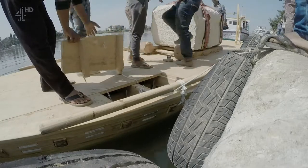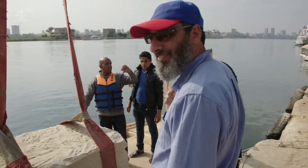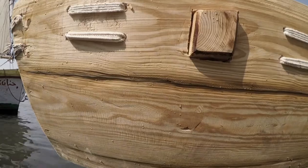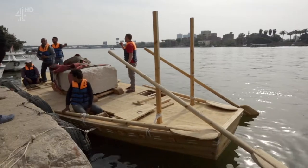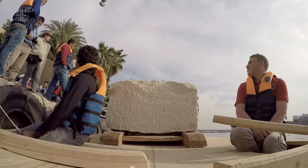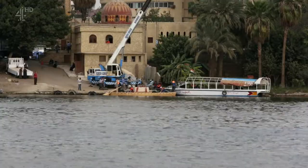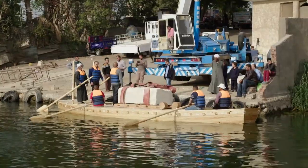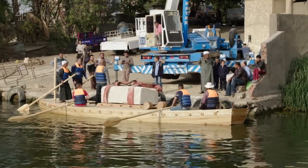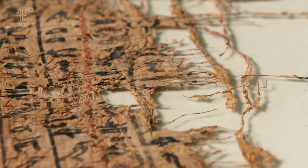They check the hull for leaks. It's looking good. Mohammed's team discovers that boats, stitched together with nothing more than rope, really can cope with heavy loads. Now, they'll attempt to sail the vessel across the mighty Nile. The limestone block will make it difficult to both propel and to steer. But Mera's papyrus reveals the best way to do it.